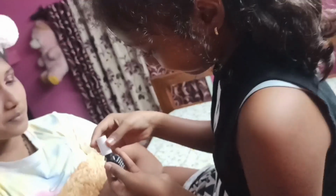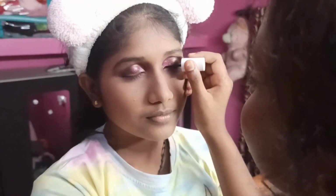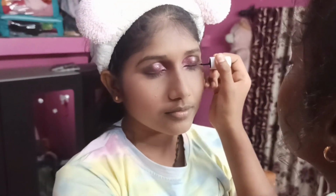Now the most difficult part, applying the eyeliner. Two options are one marker and the other liquid eyeliner. So then we chose the liquid eyeliner. 2 hours later.